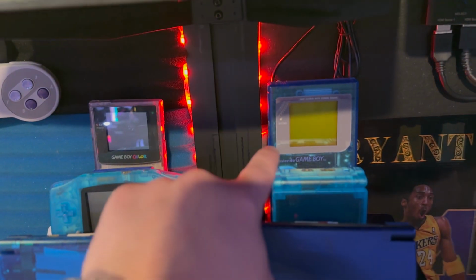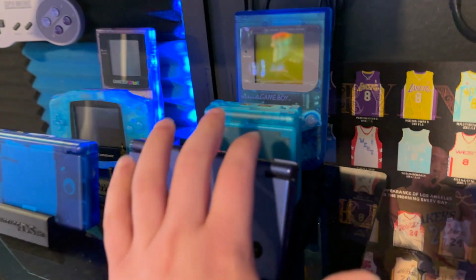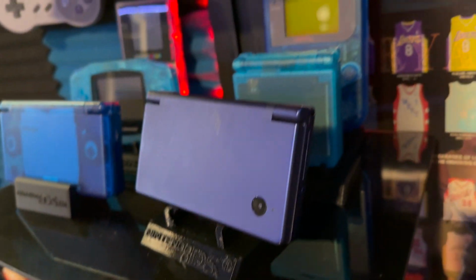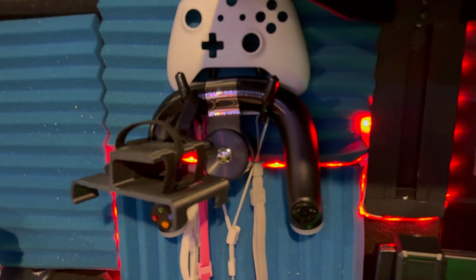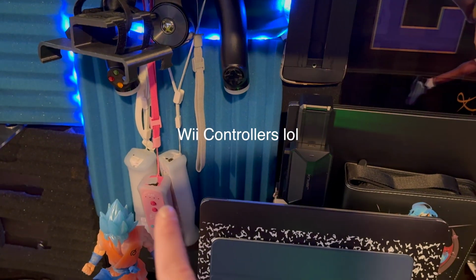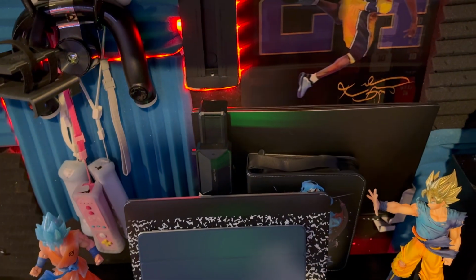We have the Game Boy Color, first Game Boy, Game Boy Advance, Game Boy SP, Nintendo DS, Nintendo DSi. Then we have a couple of other goodies like the wheel for the 360, Joy-Cons, and things of that nature.